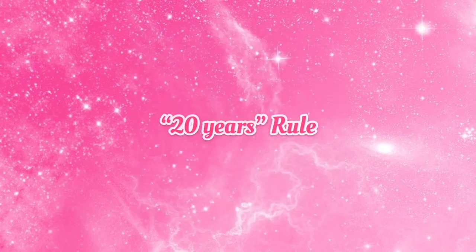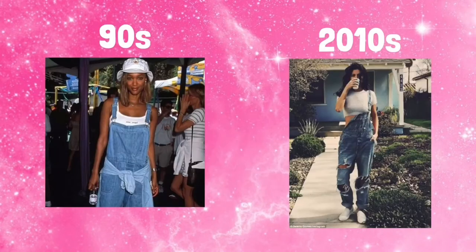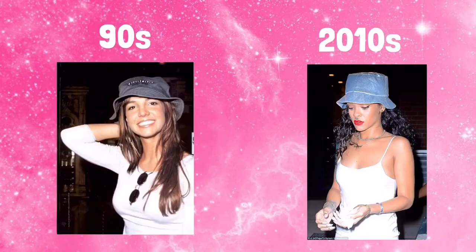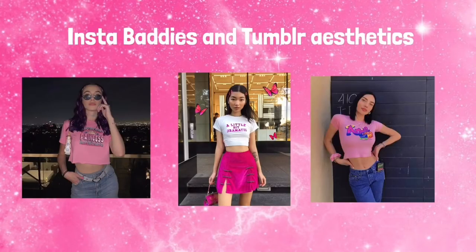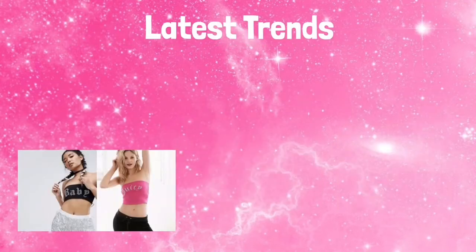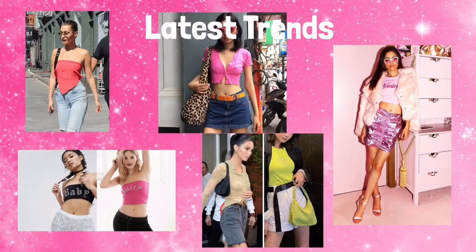There's also this thing called the 20 years rule that basically means the fashion and pop culture really recycle every two decades. I believe in this rule and really think it played a factor. Trends really do come back every 20 years. Well, at first it was kind of like an Instagram baddies and Tumblr aesthetic. Now aspects of it have already gone mainstream. It's the new look, it's the new fashion moment of the new decade.